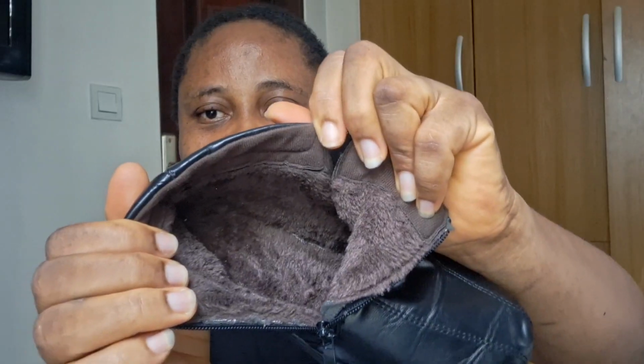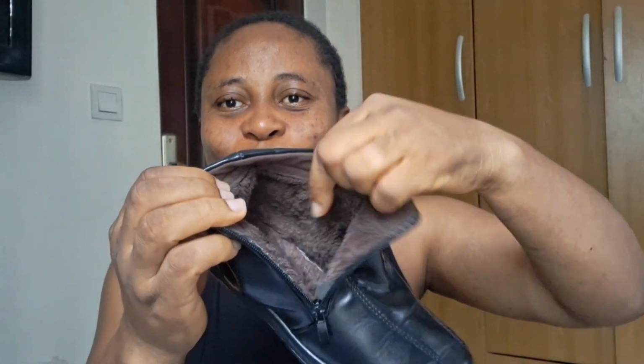I love it so much. It's so comfortable, and look at what it looks like inside. So comfy, and he can wear them great. They are his size and I'm so happy. So I got these two for 10,000 naira. These two shoes, I got them for 20,000 naira from thrift. Let me know if it is a good buy.